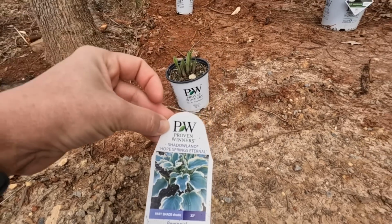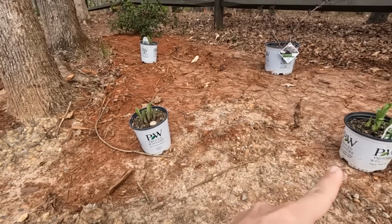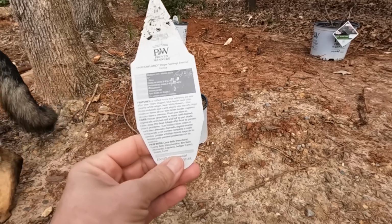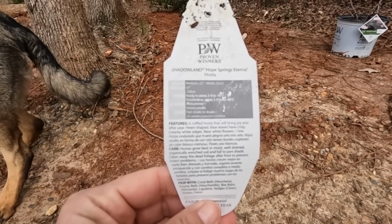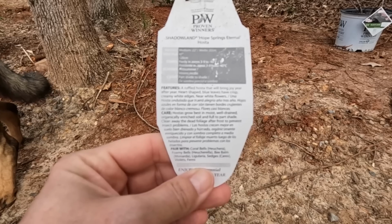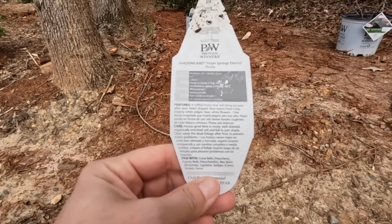So that'll make a lot of sense by having the Hope Springs Eternal on the outside, and then I'll move Miss America right here. Work with what you got, people. And this is going to be not quite as wide, but that's all right. Again, those heart-shaped blue leaves, crisp, creamy white edges, near white flowers. Going to be really fun.